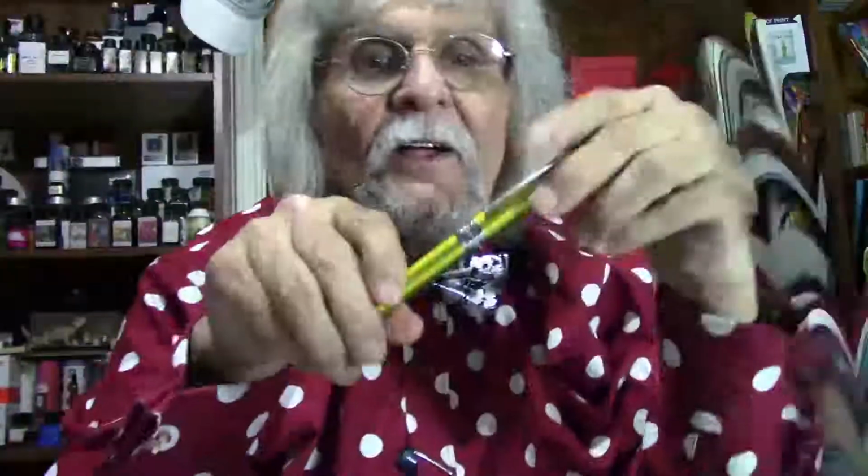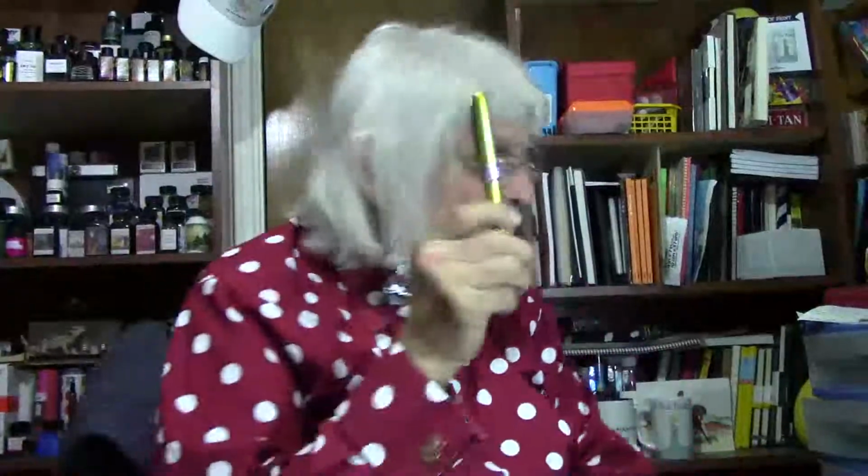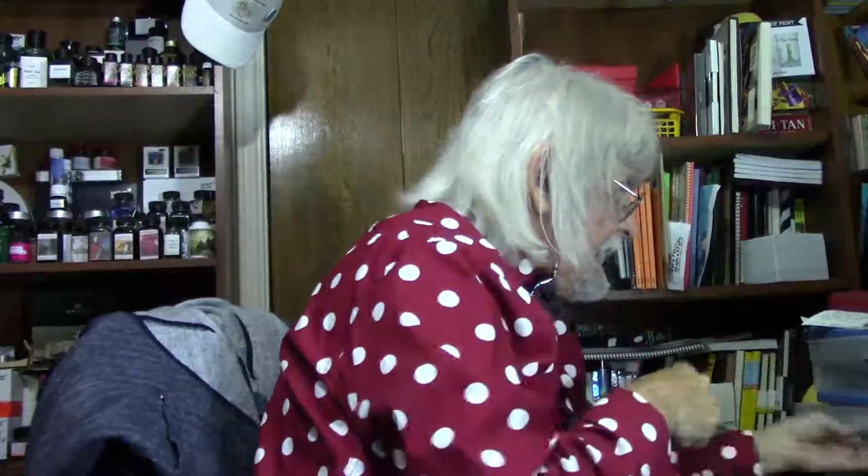Cool. Okay, this is the Platinum Plaisir. This is the big brother to the Platinum Preppy. Both are great fountain pens. They really are. This is like under 20 bucks, and the Preppy is under, what, $7? Both are great starter fountain pens. The nibs are different, Japanese pens, okay? But they're good nibs. They're decent. Well worth the money, variety of colors. So, those are some of the pens.